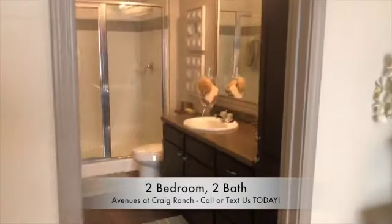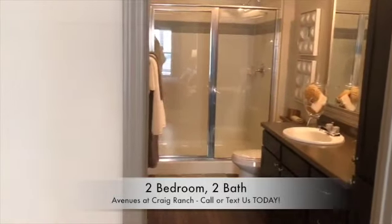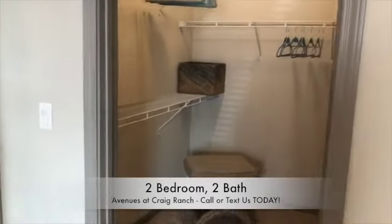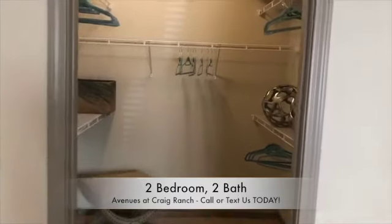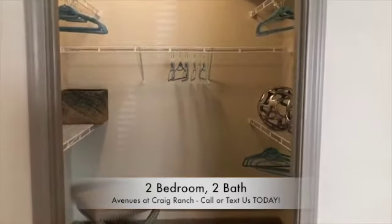Your master bath is going to have a stand-in shower, and a huge walk-in closet in the master bedroom. Definitely enough storage space to accommodate all of your season's favorites.